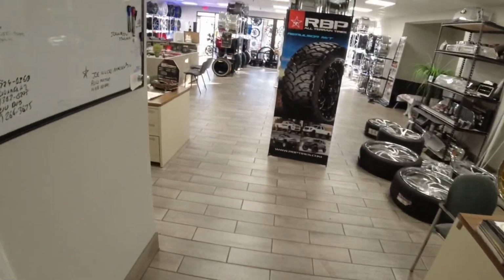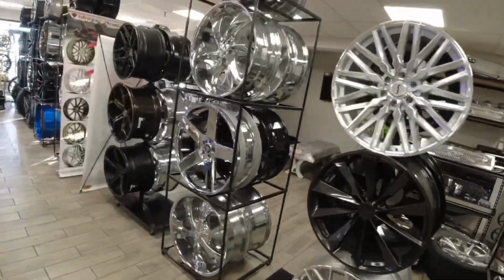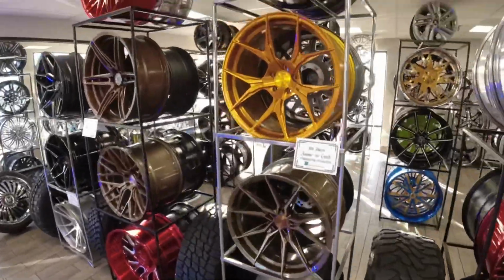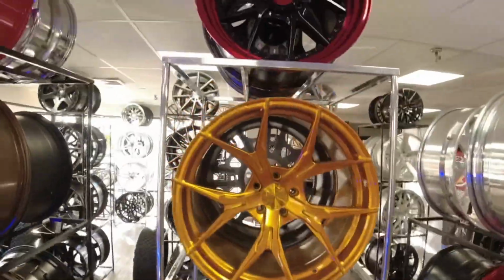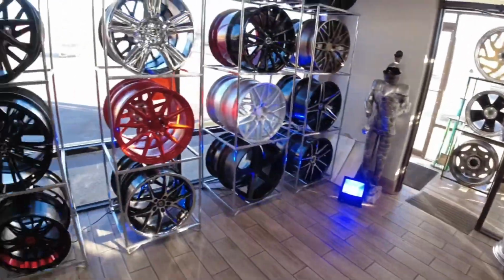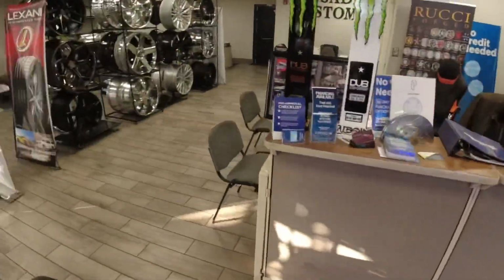I'll give you a peek out front real quick. All the wheels for my car are Rohanas, they're local in Chicago. They're actually a pretty badass wheel, except the powder coating can be a little bit. But yeah, that's what Al does right here.